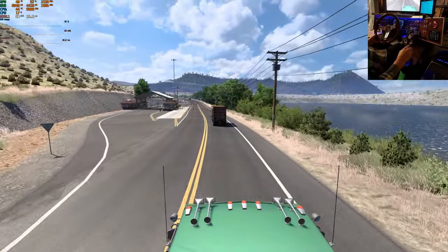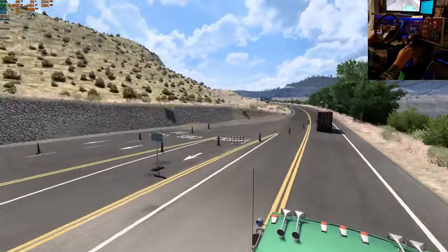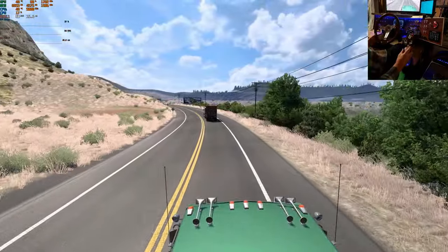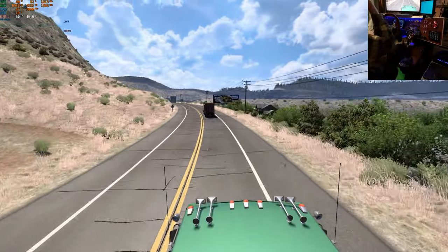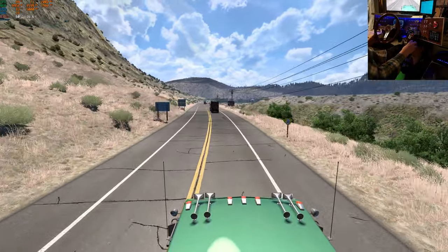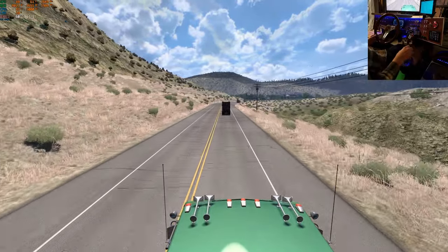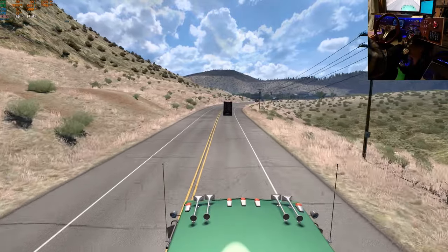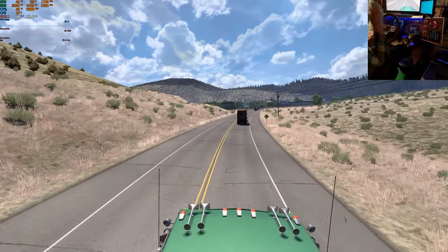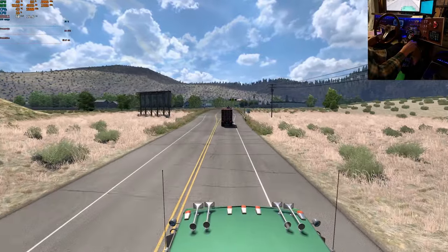There we are, heading into Nevada. Not quite the inspection station. Yeah, I used to like coming in from Tonopah too, and they've changed Tonopah and put a garage there in this version, in Reforma. And Carson City is way different too than it is in SCS world.